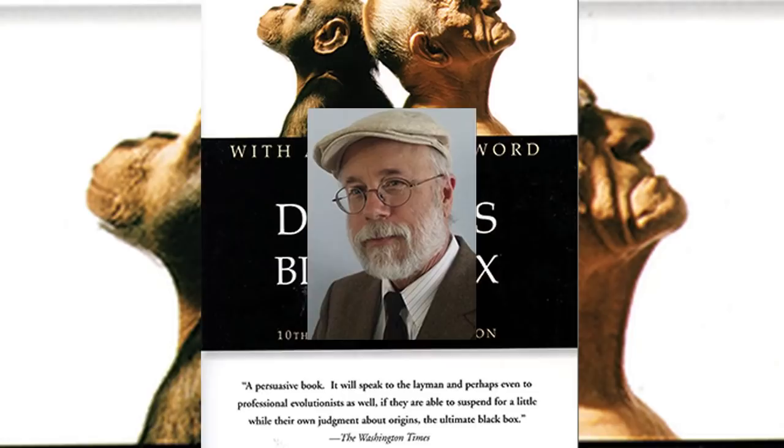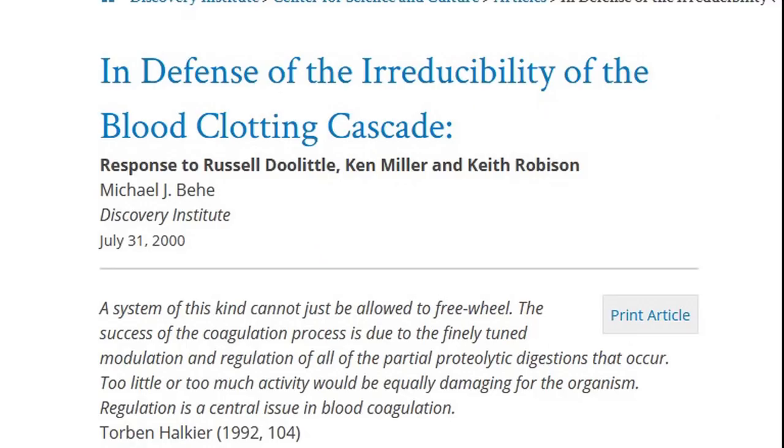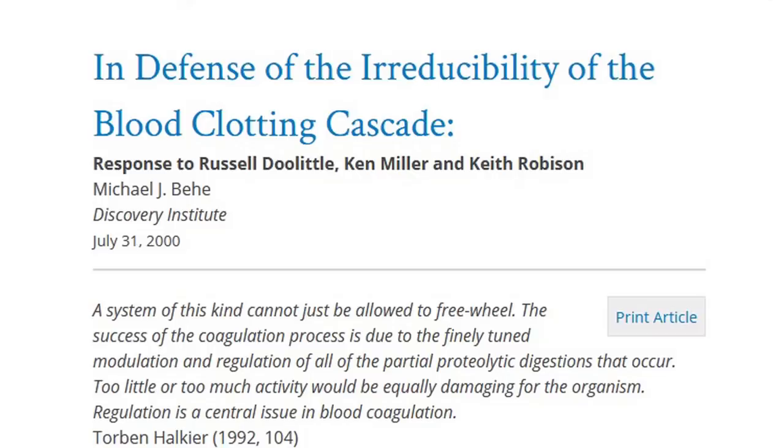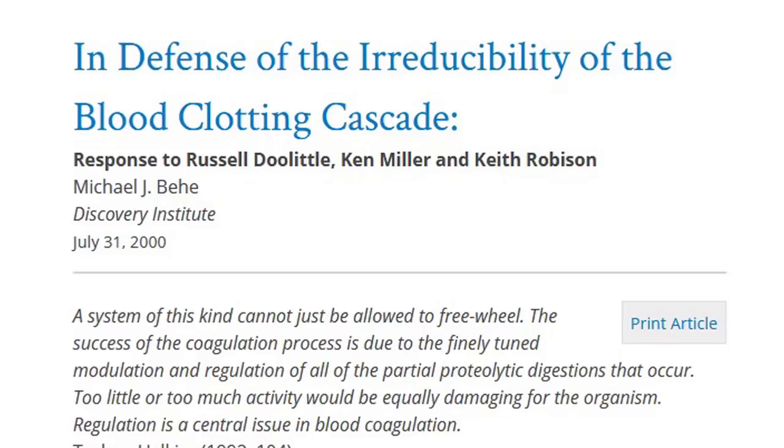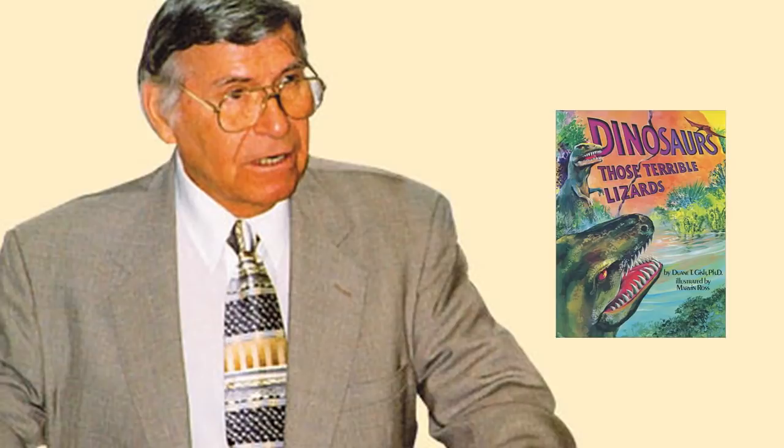In his 1996 book, Darwin's Black Box, Michael Behe defined an irreducibly complex system as one that contains one or more unselected steps. By unselected, he meant any step that does not benefit the organism. In a 2006 Discovery Institute article, Behe redefined it as a single system which is composed of several well-matched interacting parts that contribute to the basic function and where the removal of any one of the parts causes the system to effectively cease functioning. Regardless of the definition, Duane Gish had already presented the bombardier beetle as impossible to assemble, step by step, in his 1977 book, Dinosaurs, Those Terrible Lizards.